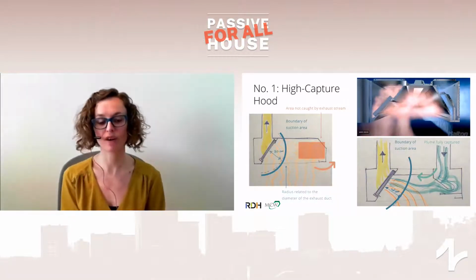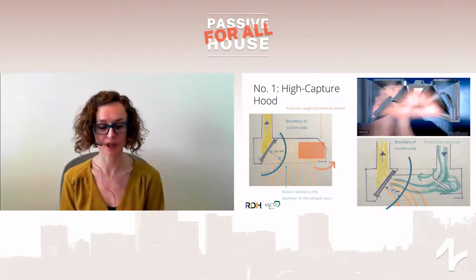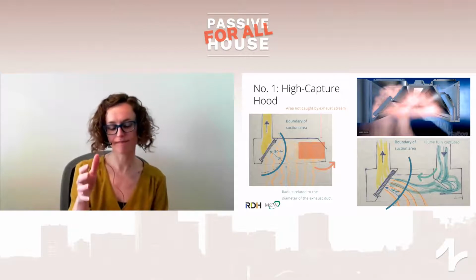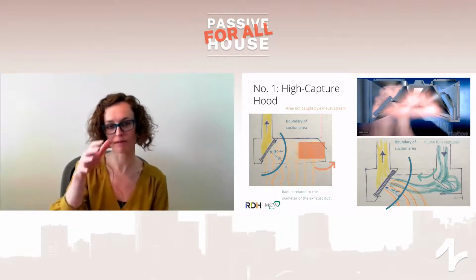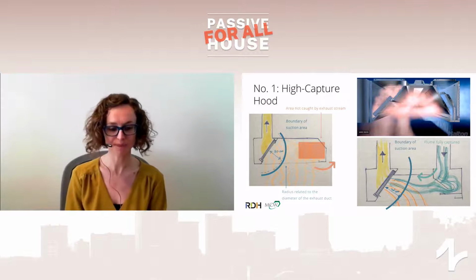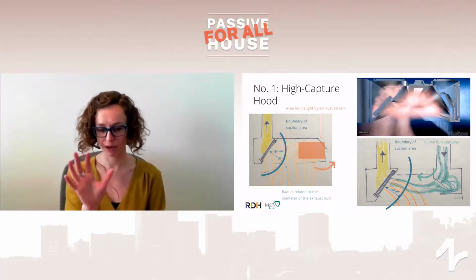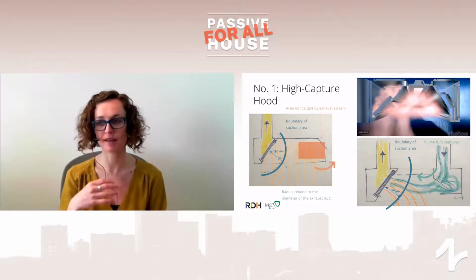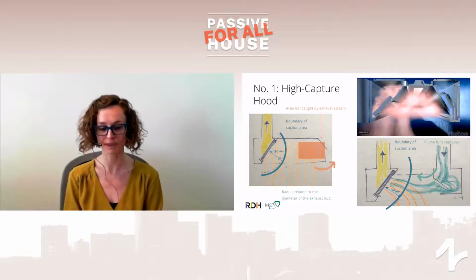So just a quick slide on the high capture hoods and how they function. You can see on the left that a hood will typically capture what is behind that blue half circle, and the orangey portion on the right is missed. The plume is escaping. And if we are trying to capture that, we need to increase our exhaust flow rates.